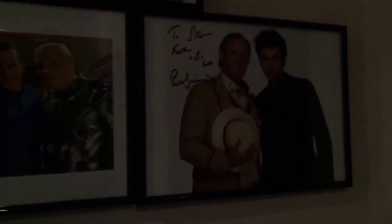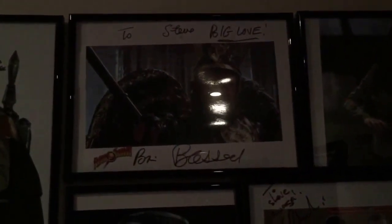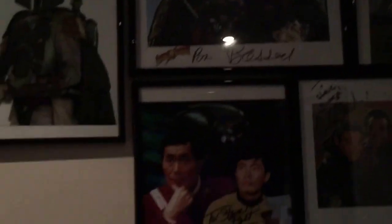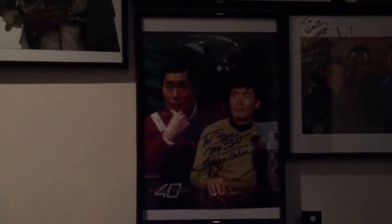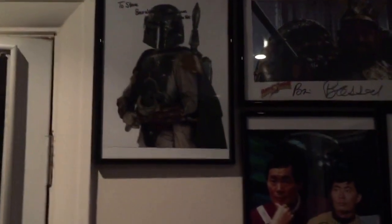We've got a few signatures which I got from a science fiction convention I go to every year with a couple of friends. Craig Charles, Eve from Torchwood, Brian Blessed, Captain Zulu, and of course Boba Fett, which Michael kindly got for me. So cheers, buddy. Then we move down.